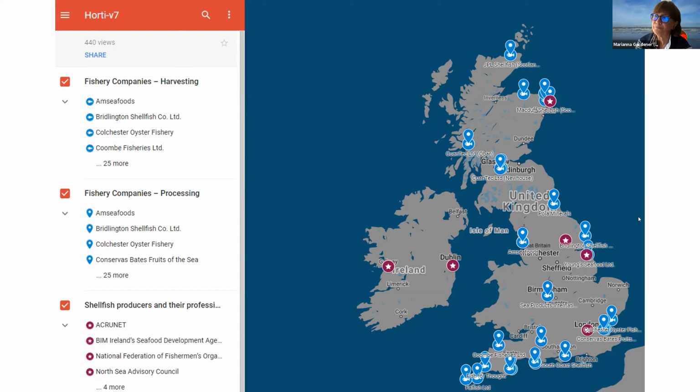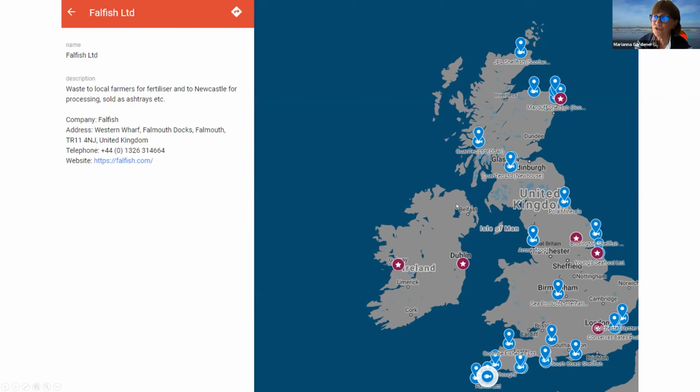And then you've also got the starred icons on the map itself. These are the processor organizations, the producers, the harvesters, processors, and waste processors organizations. And if you then click onto the next slide, you'll see that Shellfish Limited comes up, and that what they do with their waste, for example, is that it goes to local farmers for fertilizer and to Newcastle for processing, where it's sold as ashtrays, etc.